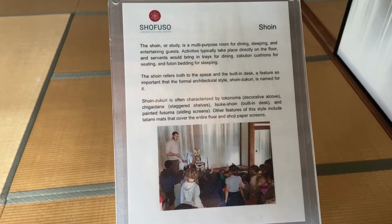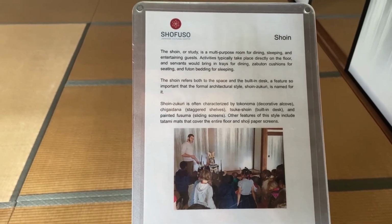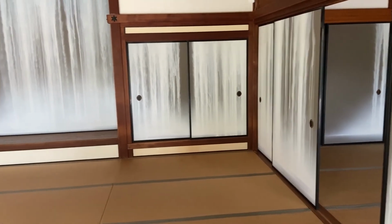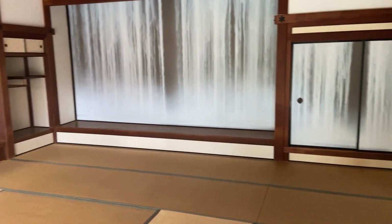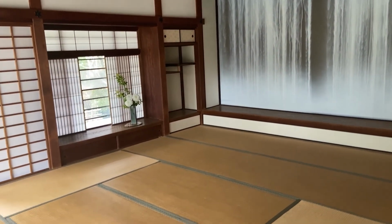So this is another tatami room. It's called shoin, which is like the study or multi-purpose room. It was used for dining, for sleeping, for entertaining guests. There are more of these murals, the waterfall murals by Hiroshi, and you can spot the ikebana back there next to the window.